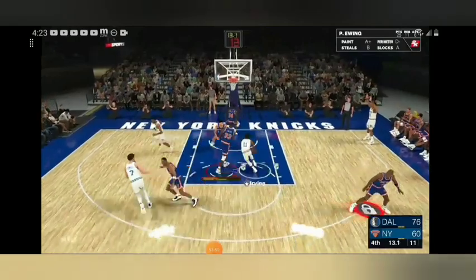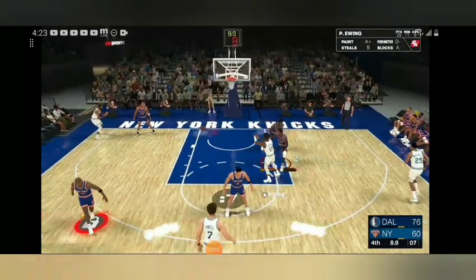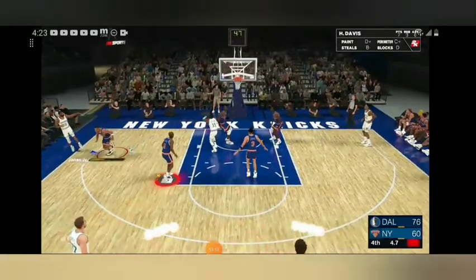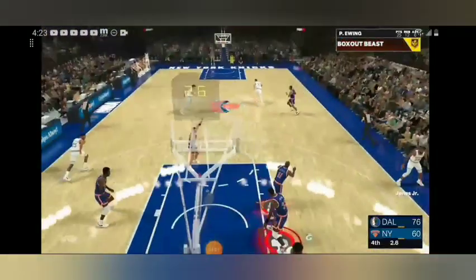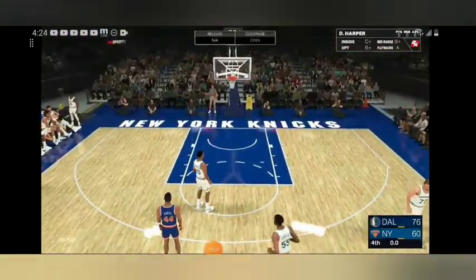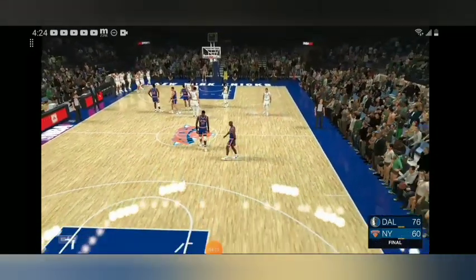We've got 13 seconds left to play here in the fourth. Kicks it out to Jones. Back to Irving. Jones, no luck. So we see the Mavericks taking the win here. This one was over well before the final.